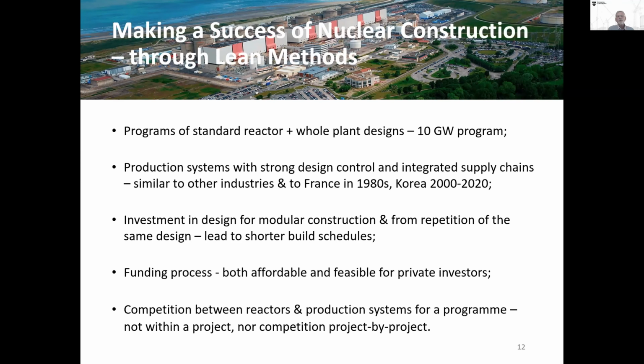Production systems with strong design control and integrated supply chains. This was put in place pragmatically in France and has been in China, in Korea, and they've got good results. More investment in design for modular construction, because they lead to cost reductions and shorter build schedules. You need a funding process which is really separate from what we're saying here. It makes it affordable and feasible, which doesn't really exist at the moment.